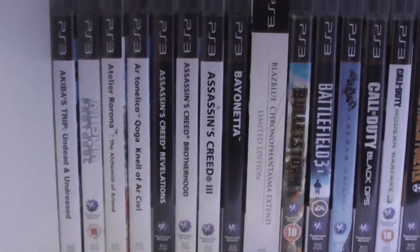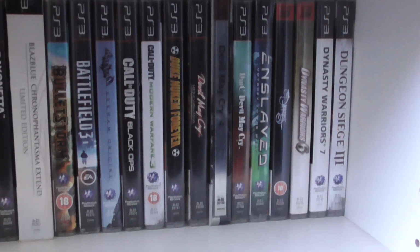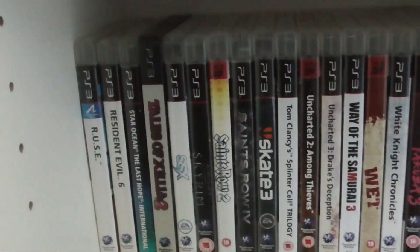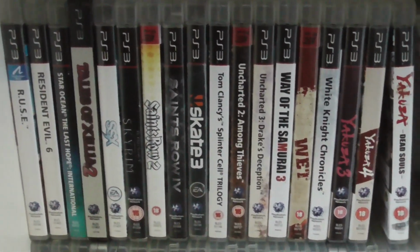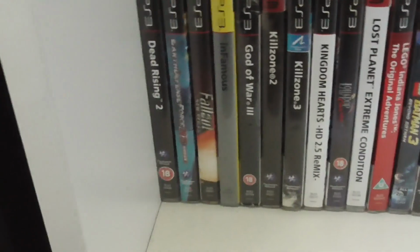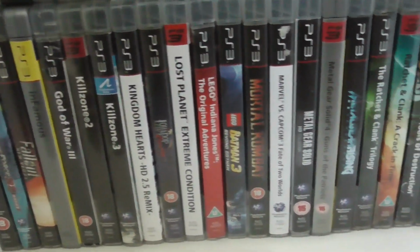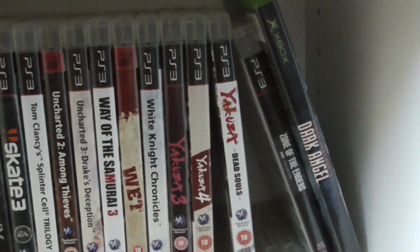Moving down to my PS3 collection. I've got quite a few PS3 games. Obviously I play them on the PS3, which is connected to my computer. Some great games, especially the Yakuza series. It really took off on that system, I would say, rivaling the PS2. And just some great fun games. I have a lot of fun with the PS3 and a lot of fun memories of it.